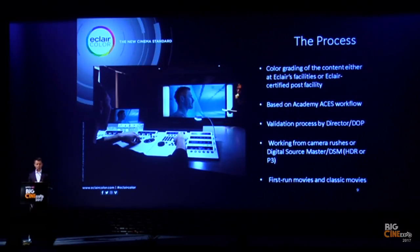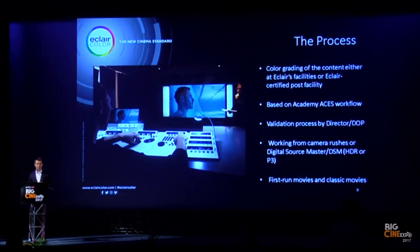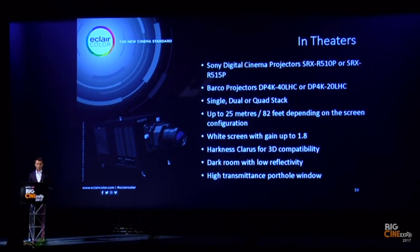A little bit more on the color grading. This is for the production people. So it's in our facilities or certified. Then it's based on the Academy ACES workflow. It's the Rec. 2020 that we heard about. The validation process has to be by the director, and we're working from the source master. So we're playing first-run movies, but also classical movies. And this is the theater requirements, as I said.